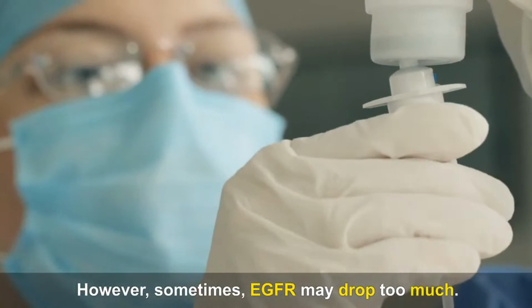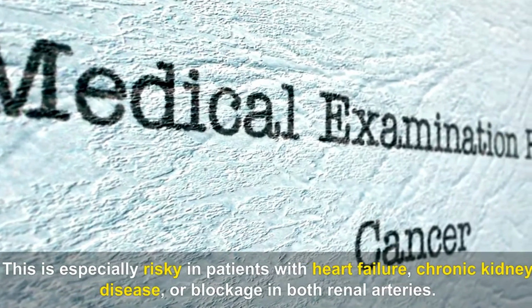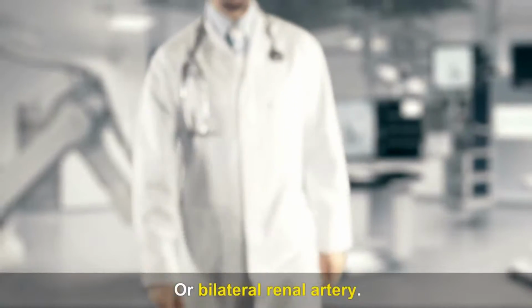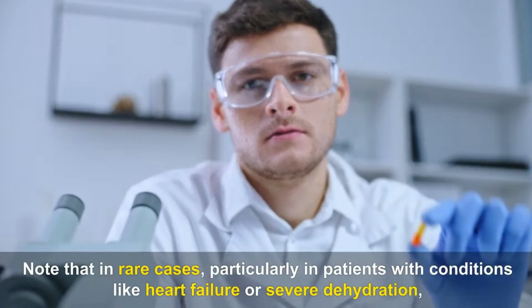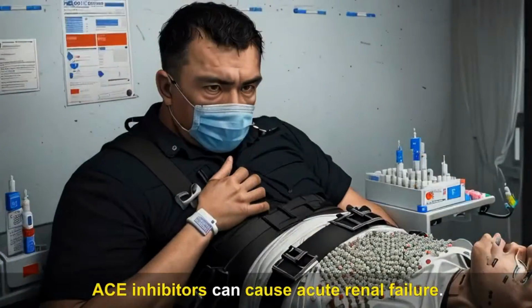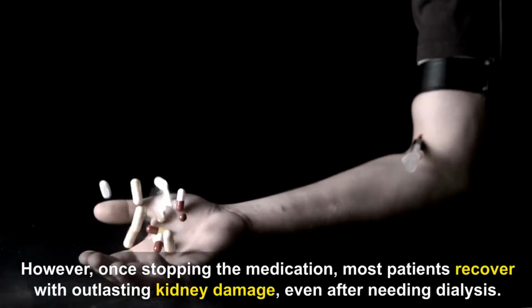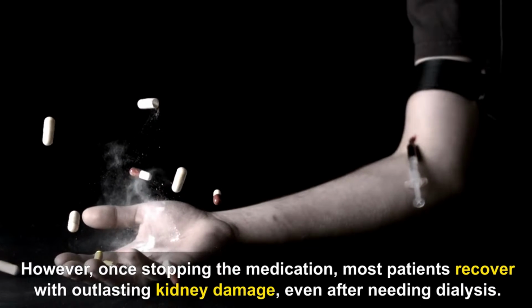However, sometimes, eGFR may drop too much. This is especially risky in patients with heart failure, chronic kidney disease, or blockage in both renal arteries, or bilateral renal artery stenosis. If this occurs, your doctor may adjust your dosage or stop the medicine temporarily to find the cause. Note that in rare cases, particularly in patients with conditions like heart failure or severe dehydration, ACE inhibitors can cause acute renal failure. However, once stopping the medication, most patients recover without lasting kidney damage, even after needing dialysis.